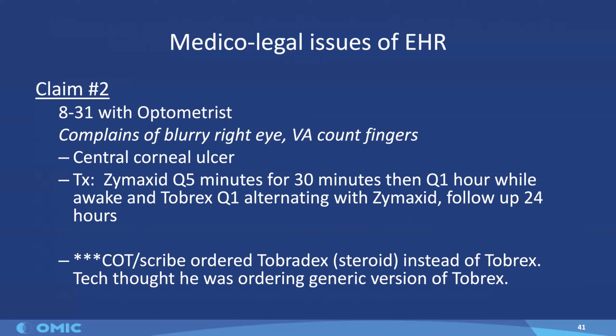The treatment is Zymaxid Q5, 5 minutes for 30 minutes. Then Q1 while awake, and Tobrex, alternating with Zymaxid. The scribe actually ordered Tobradex, which is a steroid, instead of Tobrex. I'm told that they are right next to each other in the drop-down menu. The tech thought that he was ordering a generic version of Tobrex.